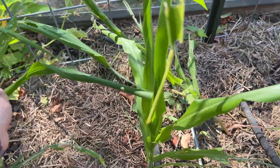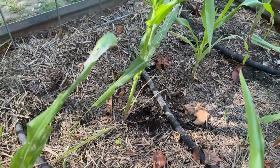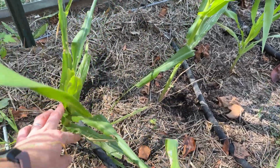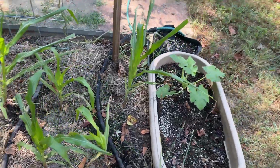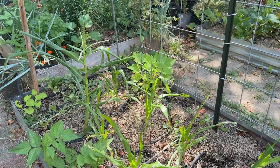Also, it doesn't help that I have a puppy that likes to climb through my beds, and I'm still actively trying to train her not to do that.